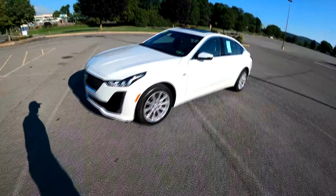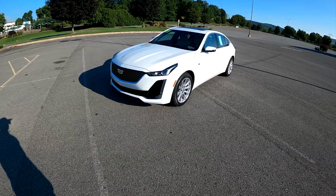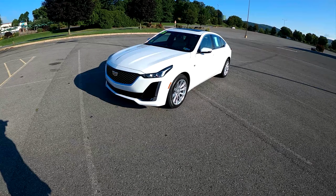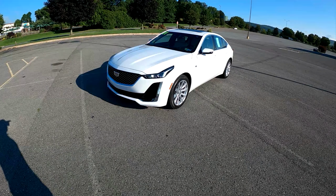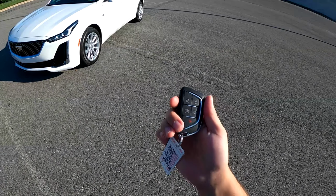Well, this is a super nice car. Really gives you a feel of a true luxury car, especially coming from General Motors. I mean, this car is absolutely fantastic. Also is equipped with remote start, which is a very underrated feature for me.